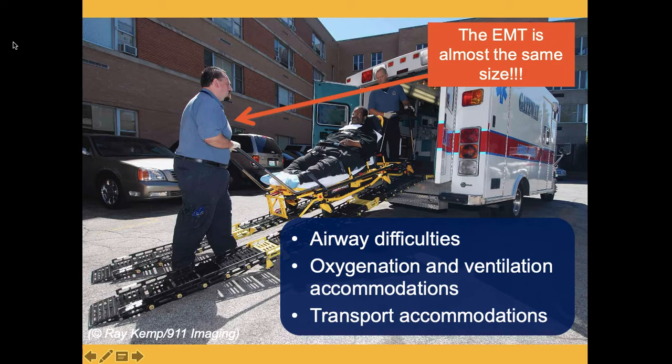But if you walk in the door and there's this really big person and you think you need a bariatric ambulance and a bariatric gurney, you would call for that through dispatch, and they would send out the bariatric ambulance plus probably another unit, maybe even a fire truck. So then you'd have plenty of resources at scene to move this person from their bed or their floor, wherever they might be, to get them safely into the back of this ambulance.